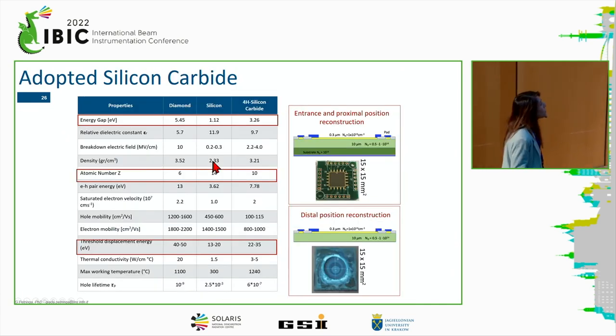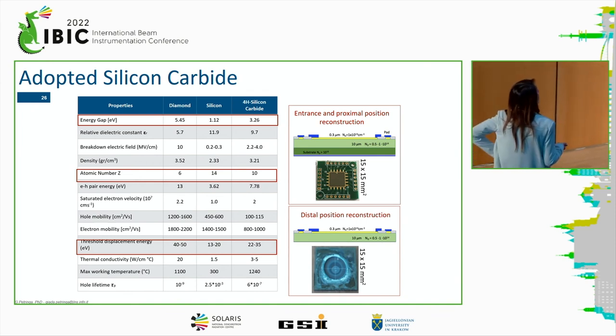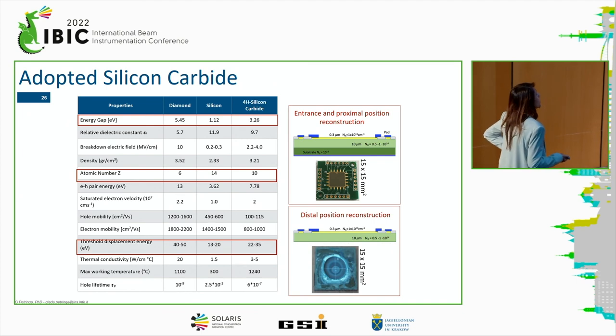But why the silicon carbide detector? Because our idea is to use a new generation of silicon carbide with a large area detector, because the dimension of this device is 15 by 50 square millimeters and 10 microns in thickness.